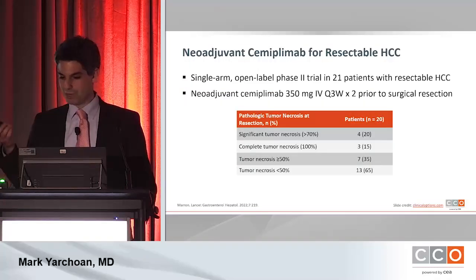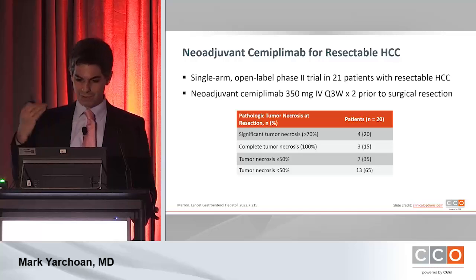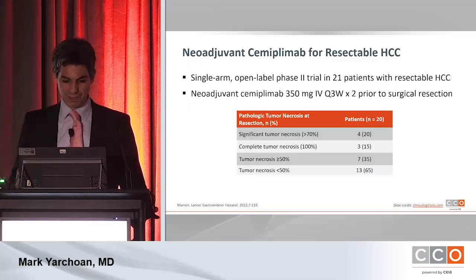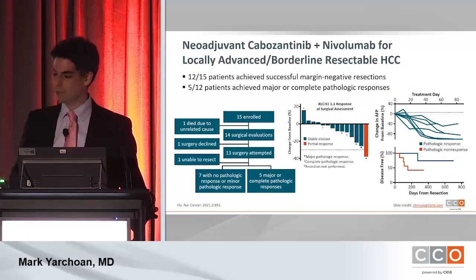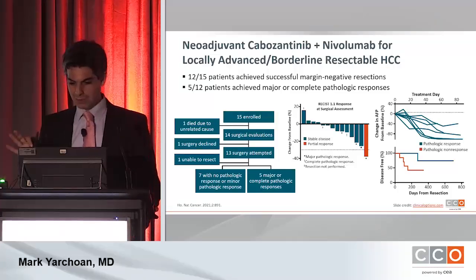There's also a study of PD-1 alone from the Mount Sinai group, which very similarly found that this was reasonably safe, feasible, and had some pathologic responses. And then we also had a small series looking at a TKI plus nivolumab. This study was a little bit different.